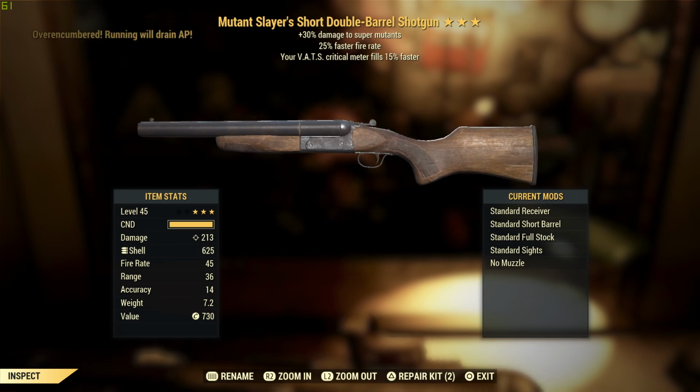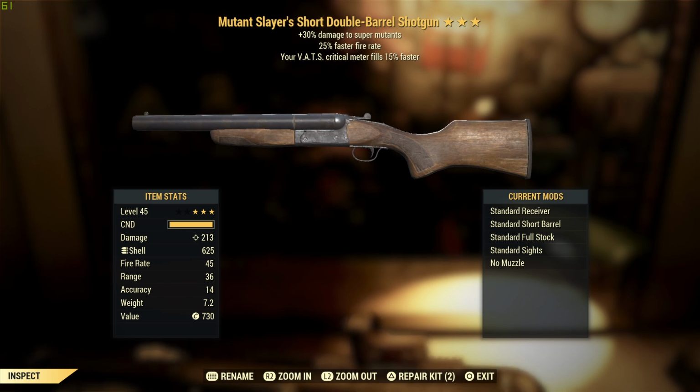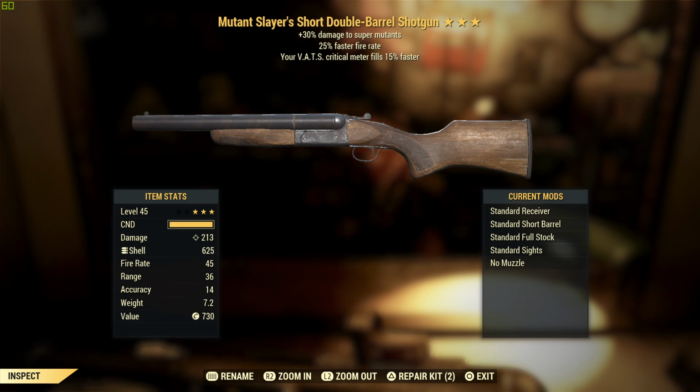Boom. Okay, we get Mutant Slayers again. That's like our 3rd Mutant Slayers one. We get 25% faster fire rate, which is very nice. Shame though, because it's on a double barrel shotgun. The fire rate on these is pretty good anyway. You only got to double tap the shoot button and you'll shoot 2 straight away. We also get VATS critical meter fills 15% faster.